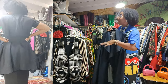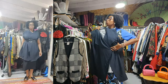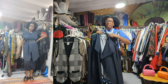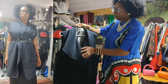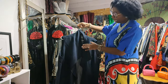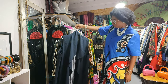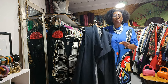And for this, I already see a belted number. When I tried this on, I was trying to cinch it in to see the effect, and I love this. This is going to be something to be belted, and I love the flaps here of the collars. And this, you can actually wear it so many different ways. You can open it like this and make it fall to create a different look. You see, this was $10 and half price is $5.